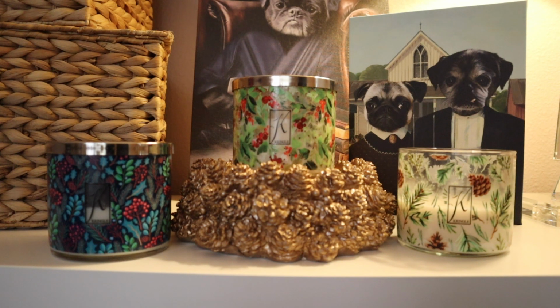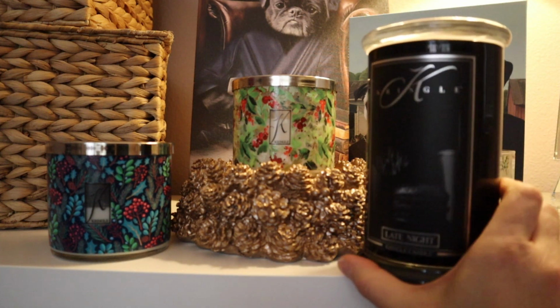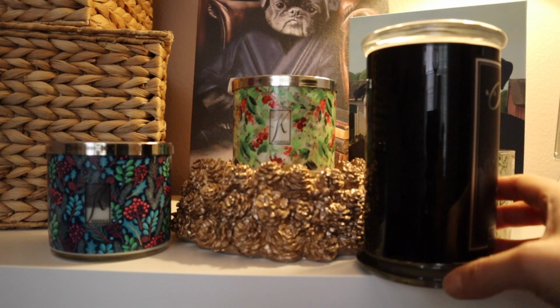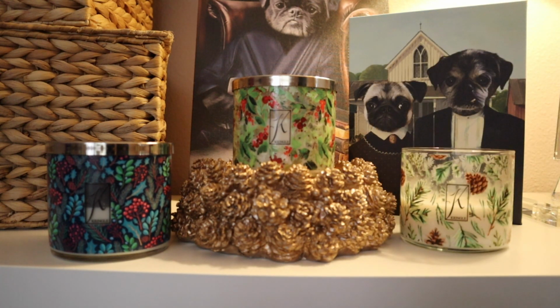I was so happy for them to make this switch, because while I have always loved the 2-wick tumblers, I just think they're a really classic, beautiful jar, right? Like, minus this late night label here. I know that's not for everybody, but it's a very classic design with this really nice little lip at the bottom that mirrors your lid at the top. And they're just really beautiful, right?